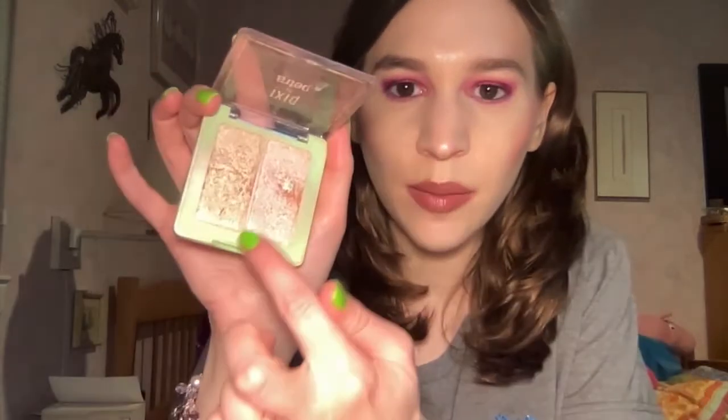But yeah, anyway, this is gorgeous on the skin. I love it so much. If you guys have never tried the Pixi highlighters, they are stunning. And I feel like it's worth the price because at least you get 2 highlighters in here. And I think I'm able to hit pan on this pretty easily.